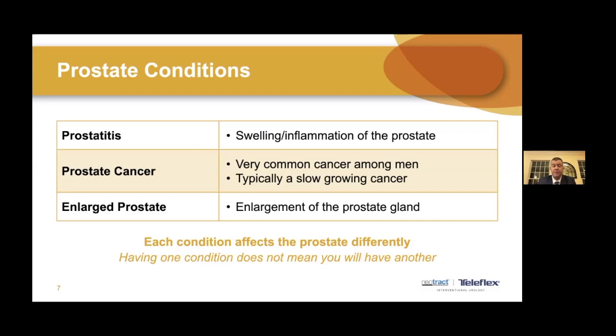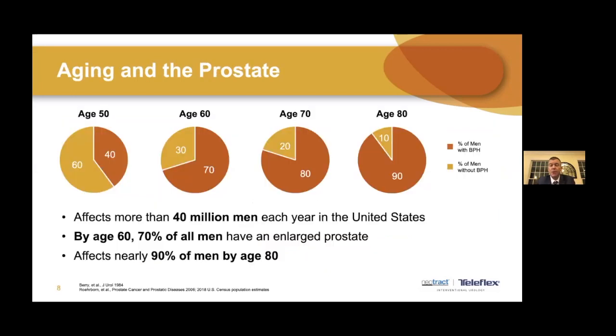So you can have none of them, one of them, or any combination of them. Prostate issues, not surprisingly, do become more of a problem as guys get older. Very prevalent, as you can see, 40 million guys each year. 70% of guys in their 60s will have some amount of enlargement, and then 90% in their 80s.